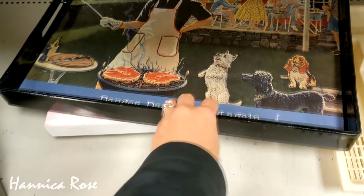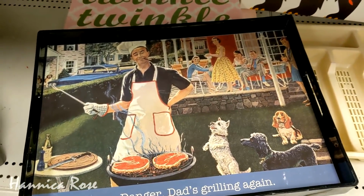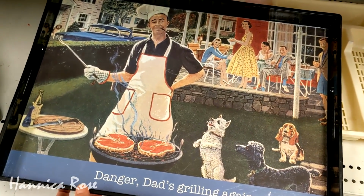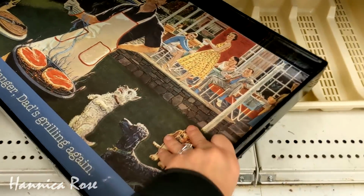I came across a hilarious retro-inspired serving tray. It said, "Danger, Dad's grilling again." Luckily, growing up, my dad knew what he was doing when he was behind the grill, but I thought this was funny and I thought I would share it with you guys.